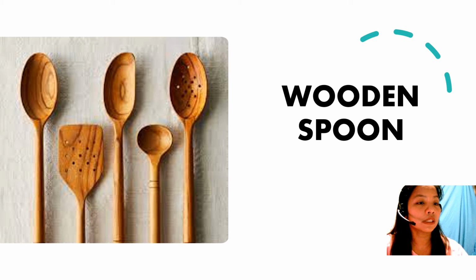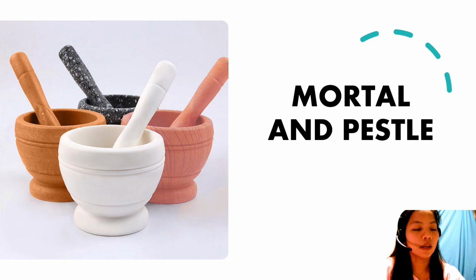Wooden spoons don't conduct heat. They won't react badly with your food. They also won't alter the cooking temperature. Wooden spoons won't leach harmful ingredients. Mortar and pestle is a set of two simple tools used since the Stone Age to the present day to prepare ingredients or substances by crushing and grinding.